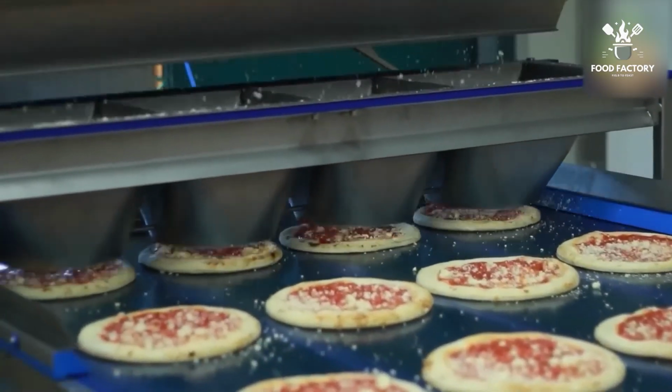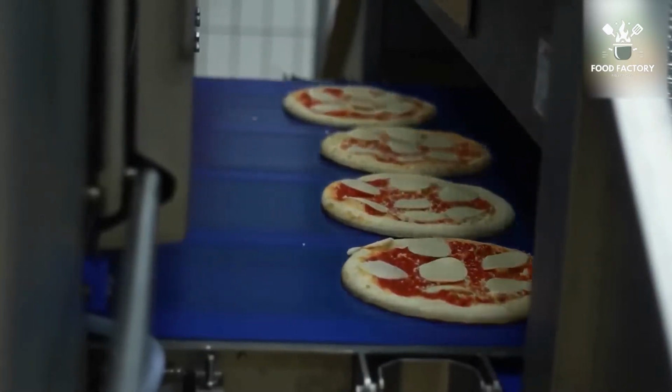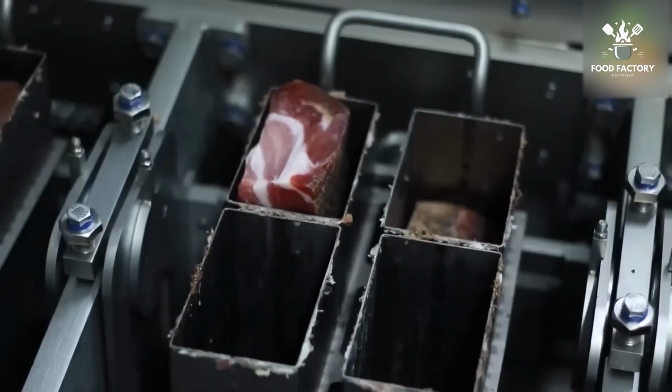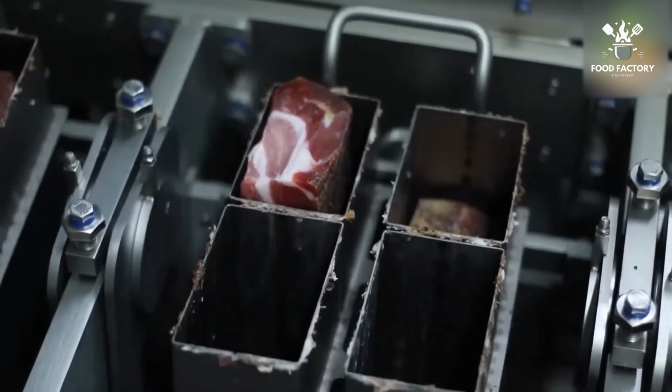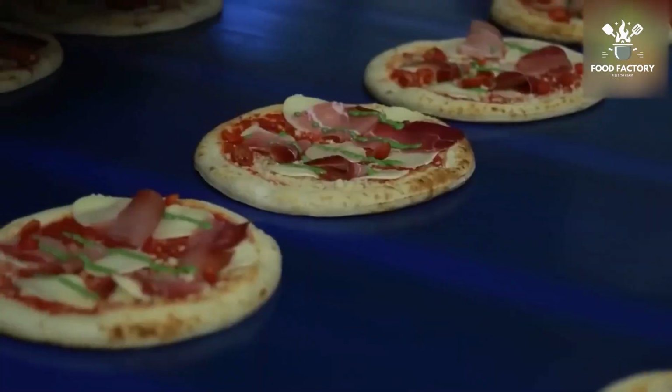Till now, the dough is pre-baked to form a strong base that can hold all the toppings. Even those good-for-nothing kind of people like me love this step. It's super satisfying. The choice of toppings depends on the type of pizza being prepared, as every company has its own signature flavors.